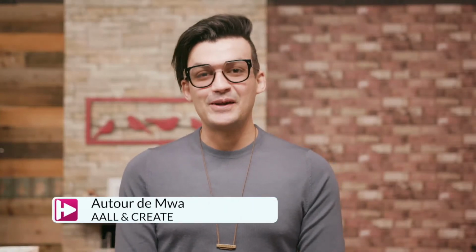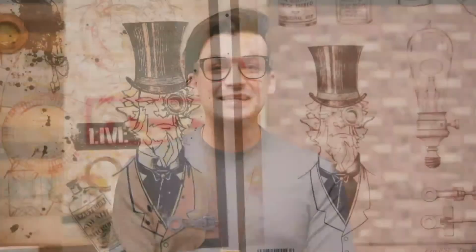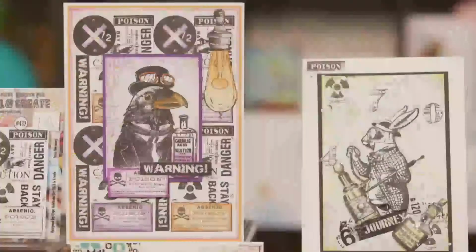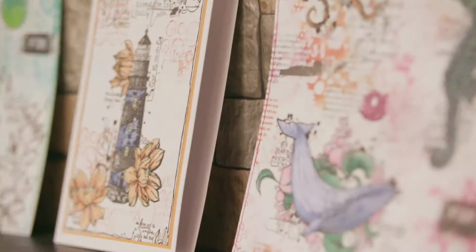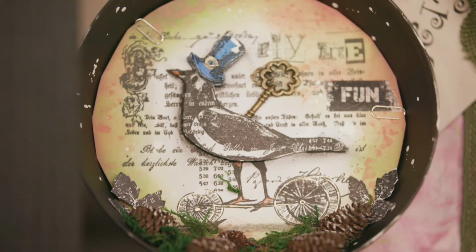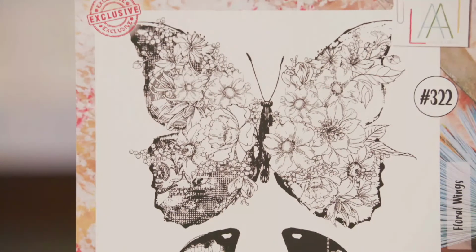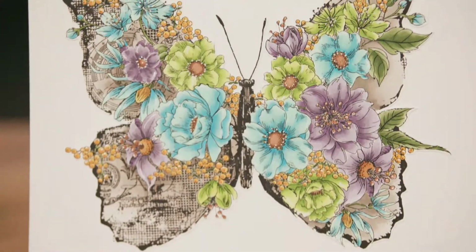Hi, I'm Abs from Holland Create. I've been crafting for over 10 years now, and I love stamping, stenciling, and creating layers of colours, textures and depth and dimension. Holland Create was established in October 2016, collaborating with a group of designers and artists from all over the world, bringing different designs and products in different styles.